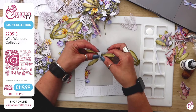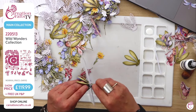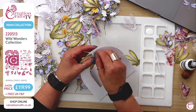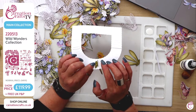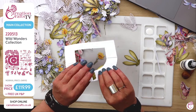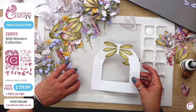And I'm not sticking at this point. You can, if you want to stick as you go, that's absolutely fine. But once it's stuck, it's stuck. So I'd rather it was sort of flailing around a little bit until I get to where I want to be. Now, because they cross at the back, if I don't push them down, this one is going to keep flying up. So I've got to manipulate it. And that is potentially the only time I would stick at this stage, just to make sure I've got that stuck the way I want it to be stuck.